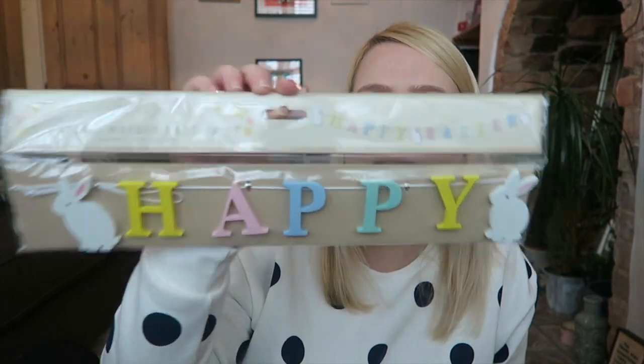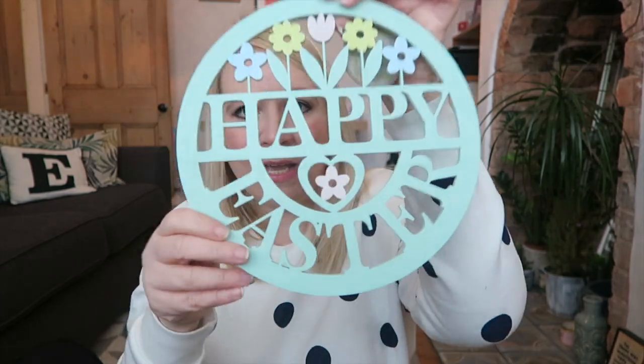Right, so from Home Bargains, and I think this is like £1.49, and it's very Gisela Graham, if you know who I'm talking about. She does lots of shabby chic homeware. So we've got a lovely little Happy Easter bunting from Home Bargains. I also got to match it this lovely, look at this. How gorgeous is that? That was only a couple of quid as well. I think that's just beautiful.